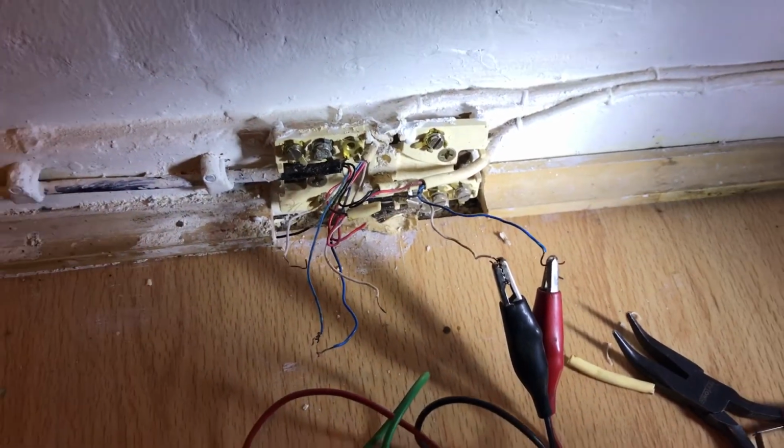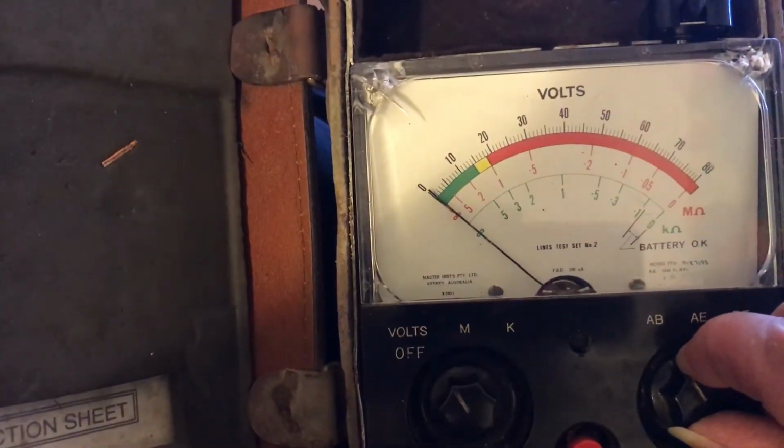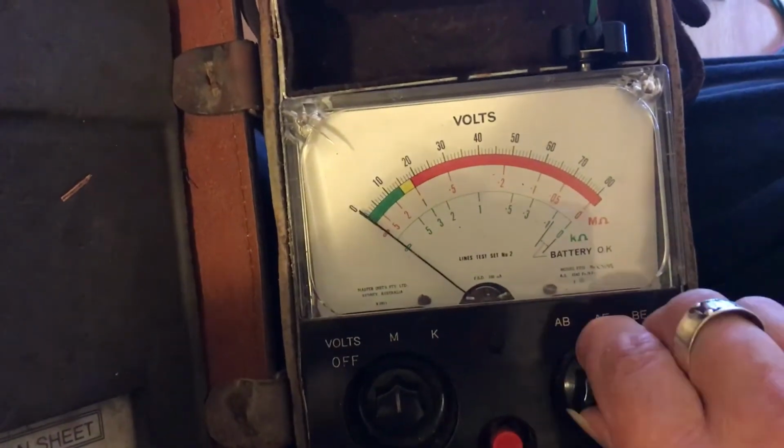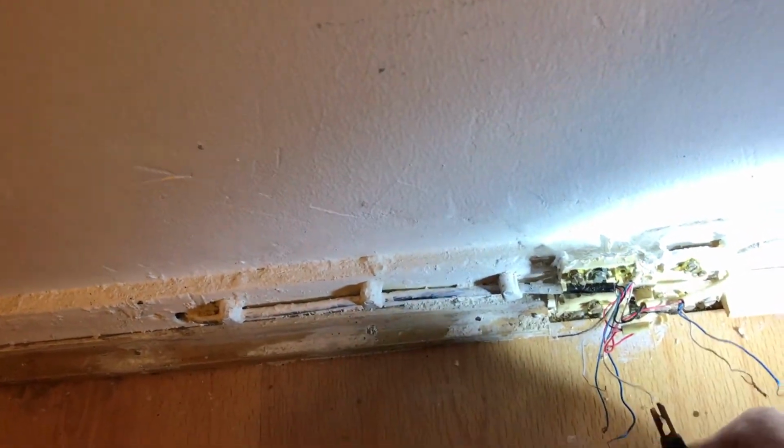So I've tested the internal cables. At the moment I've got it on one cable here and you can see on the lines test set, A and B is fine. So I'll put this on megaohms. I'm not getting any fluctuations on that. We'll come back and I'm going to test his second pair here.